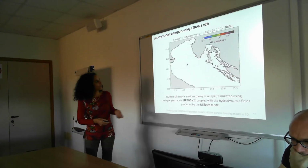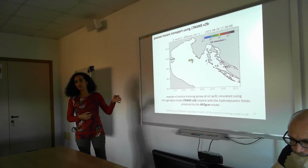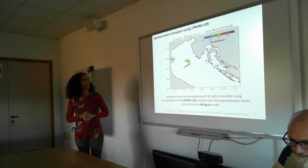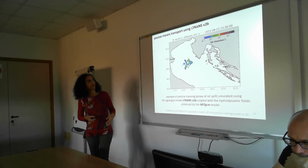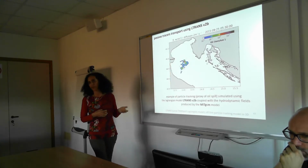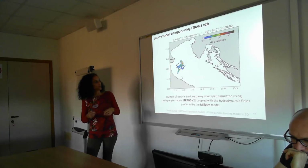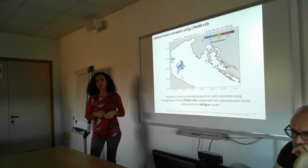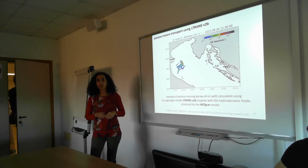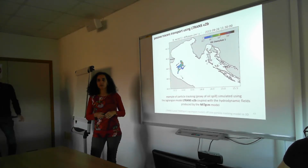And here you can see a couple of simulations of the dispersion of oil released at a certain point. At the top we can see the time, and due to the hydrodynamics, the oil changes its form, and a specific wind field. We have specific wind fields. Well, what was the wind field?